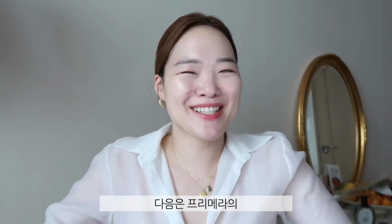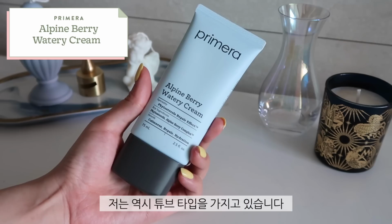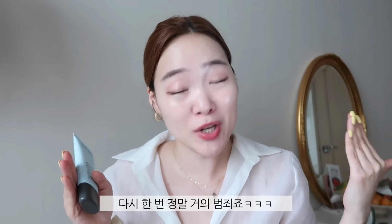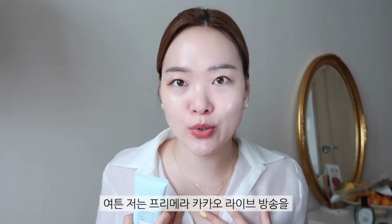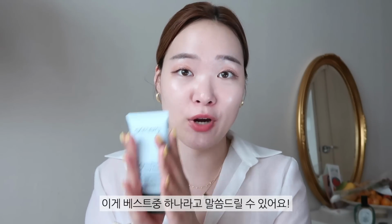So yeah. Next, we have the Primera Alpine Berry Watery Cream. Now, this is also one that comes in a tub, but I also have the tube type. This is, once again, a product that I have never mentioned in my videos before, and once again, that's a crime. That's a double crime right there. I'm so sorry. But I actually got to do a Kakao Live with them, which is basically like home shopping. I got to host it for Primera twice, and so obviously I tried a lot of their products and studied them so hard because I'm professional, and I can definitely say for sure this is one of the best products that I ever tried from their collection.